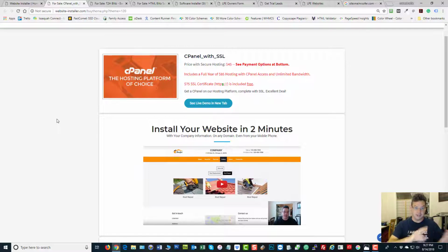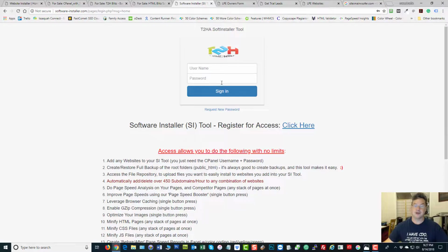Now when you get the different cPanels, you'll get the emails telling you how to log in. They're blank, basically. They're websites, but with nothing on them. So you log in to your software installer tool and you put in the information you got in your email for those cPanels. And all of a sudden, you can pick and choose from your website list and install this here, install that there. Piece of cake. Okay? So you can set up an army of websites for any purpose.